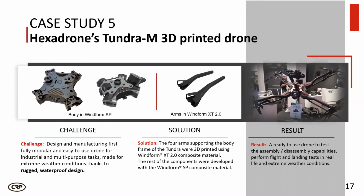The Windform composite material we used was Windform XT 2.0, and it was used due to the rigidity of the material and the mechanical properties of the part. The result was that Windform materials and selective laser sintering from CRP Technology allow to easily prototype key components of the product, to outperform the plastic injection molding process in terms of deadlines and costs, and to test the prototype in real conditions, including extreme weather conditions, with the mechanical characteristics required by the project.